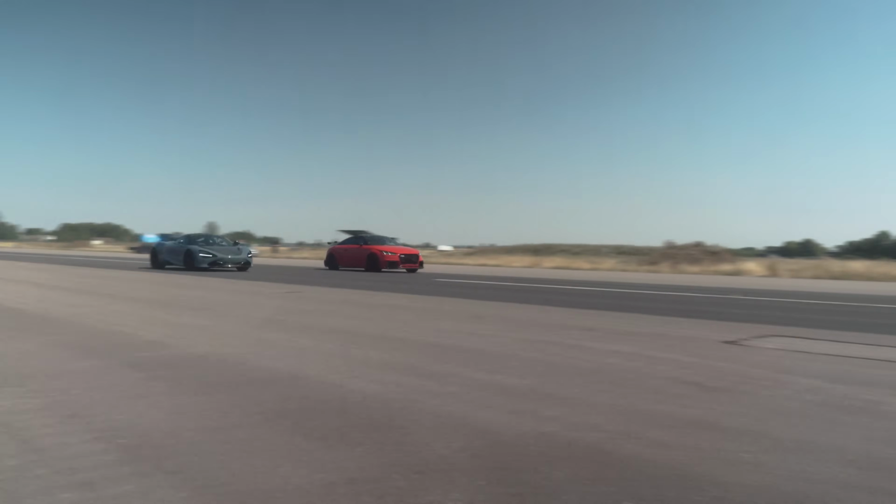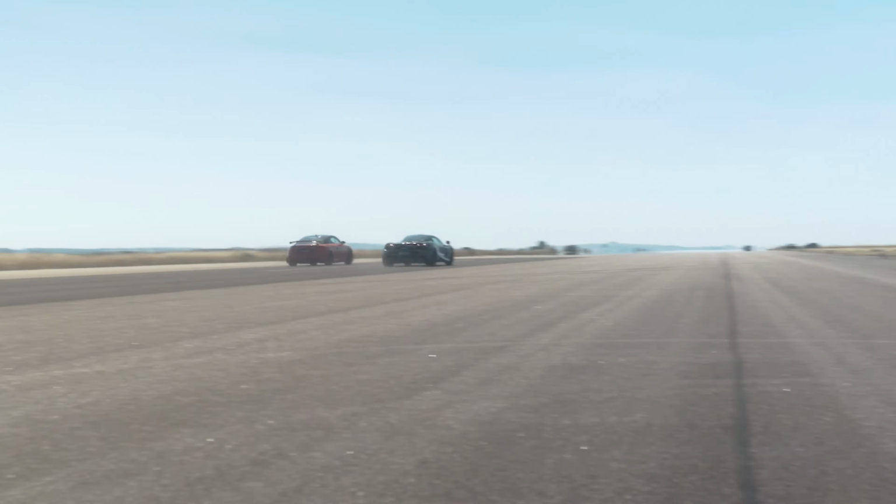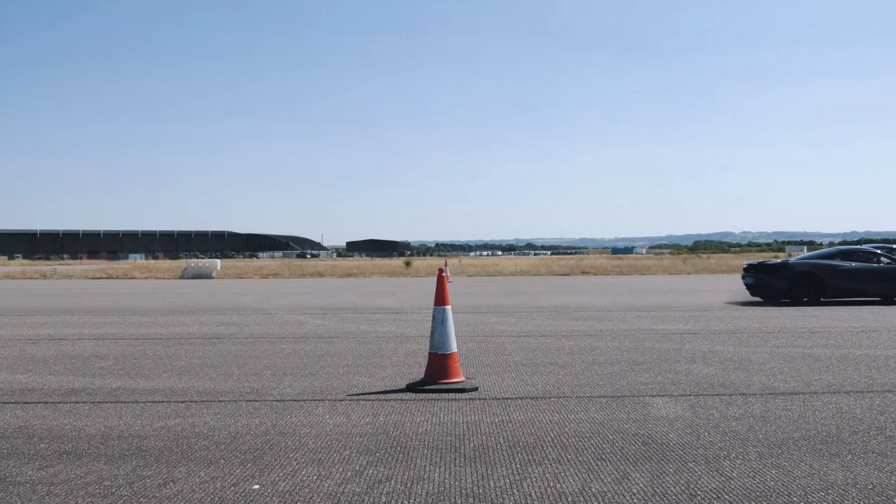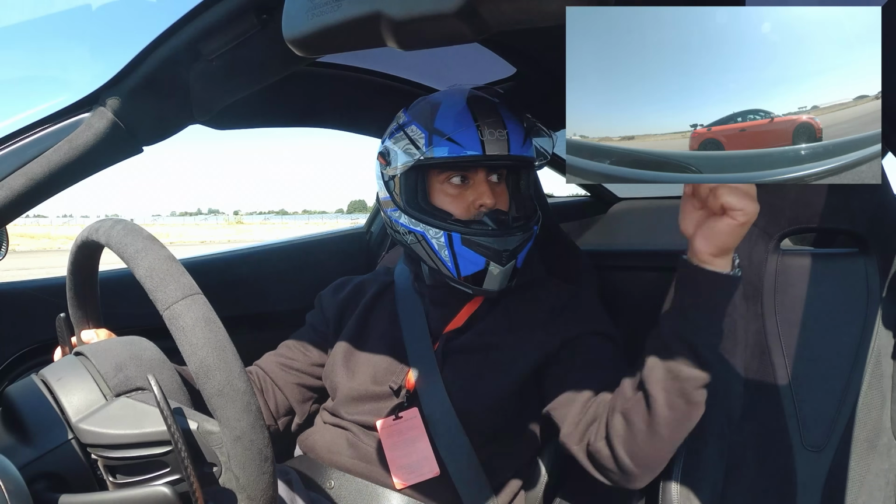And that time, the TTRS flips the script and pulls one back, beating the McLaren to the finish line by about a car length. This is epic. Let's line them back up for a decider.